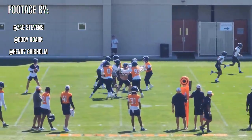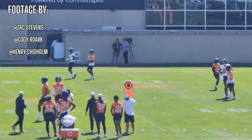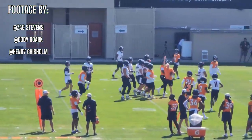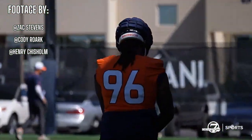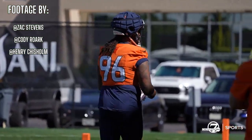We also saw Brandon Jones and Levi Wallace not practicing today. Mike McGlinchey was back at practice. He was active. Broncos also did sign inside linebacker Alec Mock and waived Ronnie Perkins, the former Patriots draft pick, I believe.